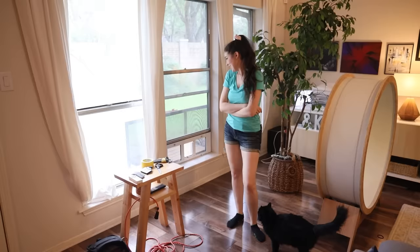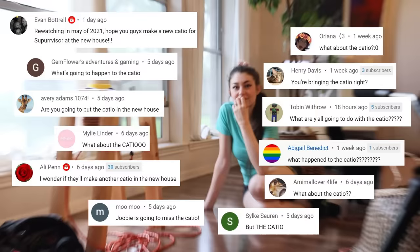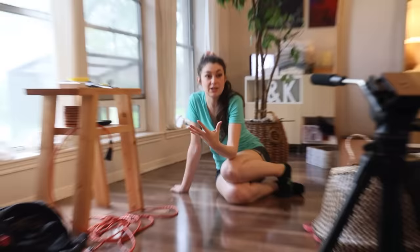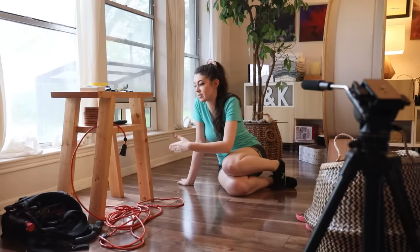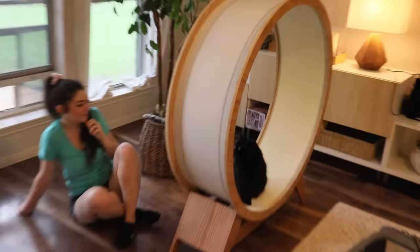And we've been holding off because Joobie really, really likes it. She uses it every single day. And I know that when we told you guys that we were moving, your main concern was the catio. So the plan right now is we're gonna detach it, we're gonna take it. I don't know if it will fit through any of the windows, if it's at the right level for the new house. We're gonna take it just in case. The plan is ultimately to build a new one, but for now, we are gonna detach it, so Joob is gonna be sad. Don't worry, Joobie. You'll have a new house to explore soon. I'm not sure if she'll like that or not, but.